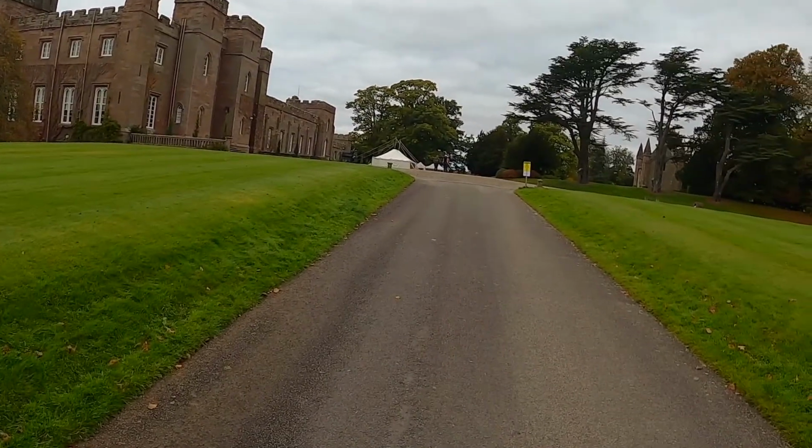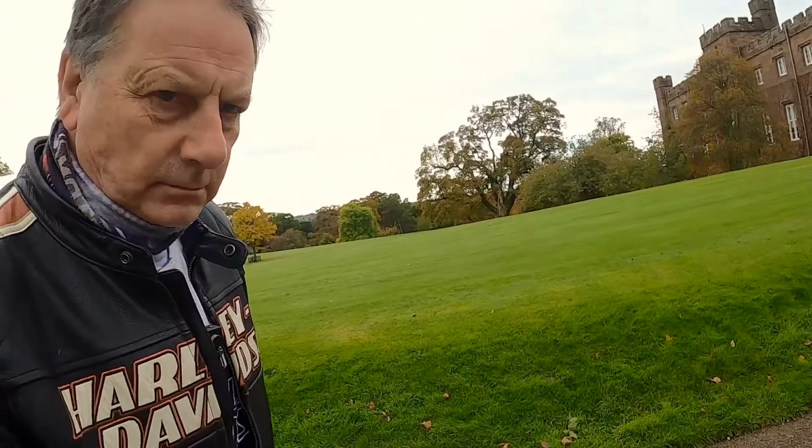Lovely, impressive grounds. It's about 12 degrees. We're now mid-October. 12 degrees is actually okay, but once you've been driving up the motorway for a while, it gets rather chilly. So within the next month, the bike will be put away probably. Anyway, going for a coffee first and something to eat. Now, this is the life. Enjoying a coffee.